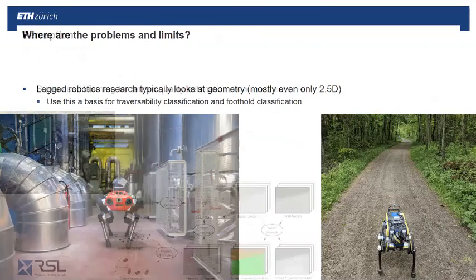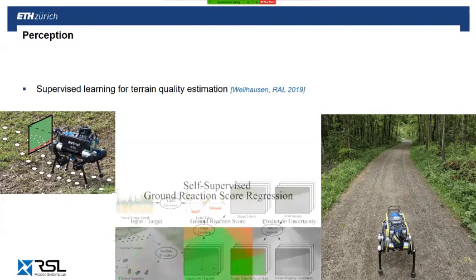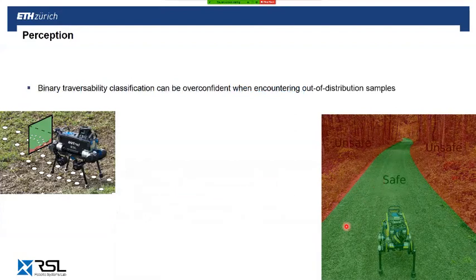We have been working on this in the PhD of Lorenz Wellhausen: how can we use haptic information that we sense on the ground together with perception in order to predict the quality of environments, in particular for vegetation, which is very hard to qualify purely from a geometric point of view. So we look at what we see, stuff that we also touch, which allows us to then infer the quality of these footholds and decide. For the case of fully self-supervised learning, terrain transitions are ideal: whether you can walk on this, so areas that are safe and areas that are unsafe.